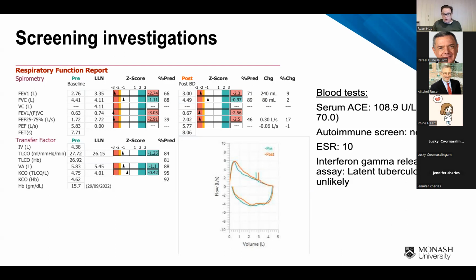Spirometry shows a moderate obstructive defect with a borderline bronchodilator response. Gas transfers are within the normal range. We do a panel of blood tests as well. Serum angiotensin converting enzyme level is quite elevated, about 109. His autoimmune screen is negative, ESR is slightly elevated, and screening for latent tuberculosis is negative.